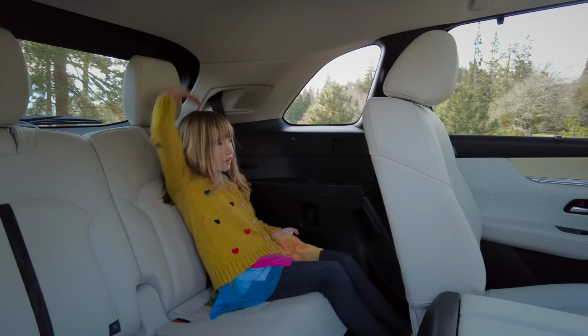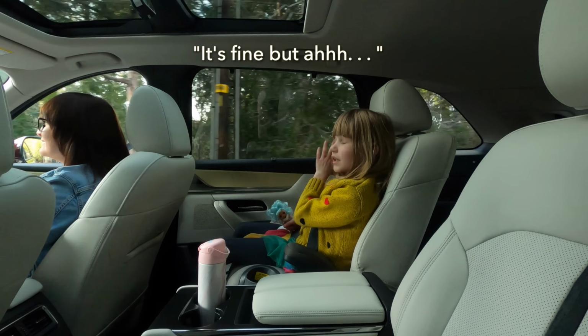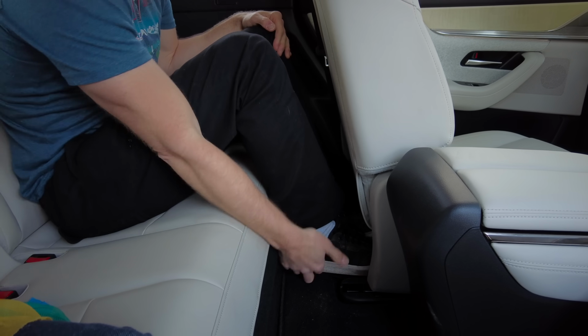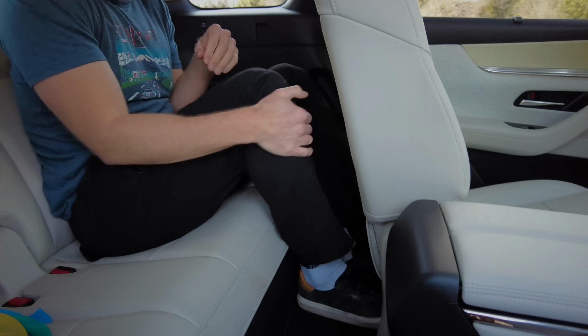Now, once back in the third row, kiddo, did you find it roomy enough for your needs? It's fine, but not the biggest you've experienced? Yeah. Third row space in the Mazda CX-90 is not best in class, but it's certainly acceptable for child-sized humans. My head barely brushes against the headliner when I'm seated in the back there. Knee space is tight. Where my feet go, squozed in their kind of little nook.